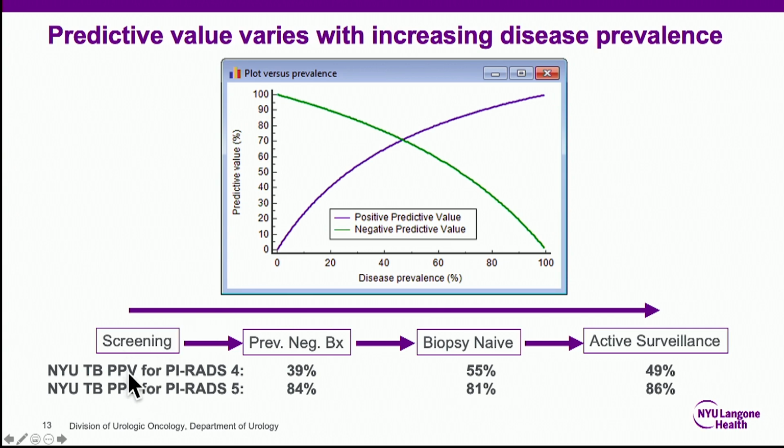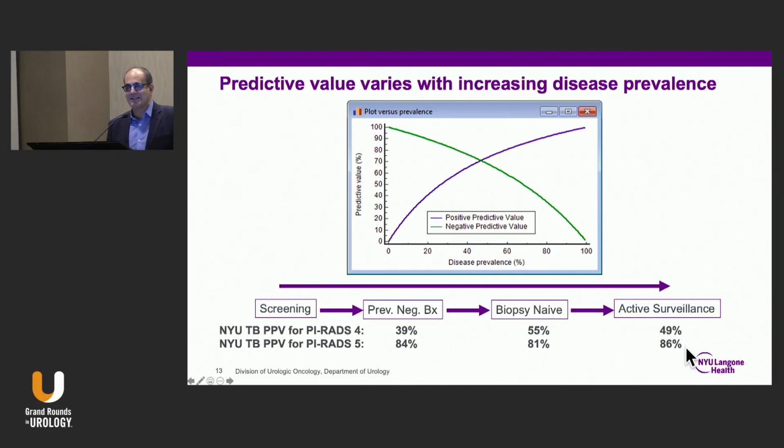In the setting of positive predictive value, it goes up among previous negative biopsy, biopsy naive, and active surveillance, and our data at NYU supports this. So for example, in a PI-RADS 4 setting, there's only a 39% positive predictive value with a previous negative biopsy, 55% with biopsy naive, and around 50% with active surveillance, whereas PI-RADS 5, interestingly, is consistently high positive predictive value regardless of the indication. So what this tells me is that not every PI-RADS 4 is cancer, right? And in fact, in men who have lower prevalence, it's more often not cancer than it is.